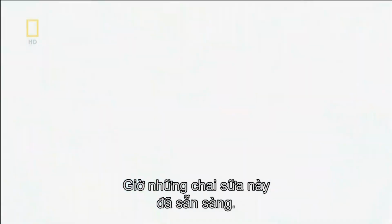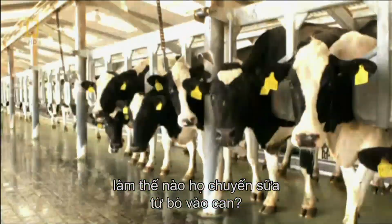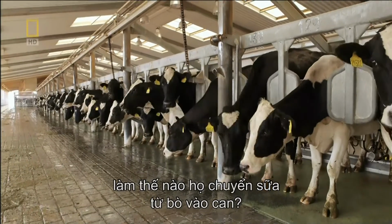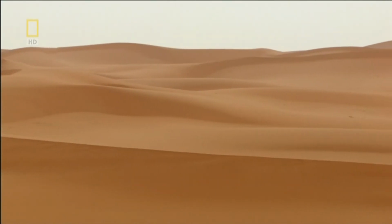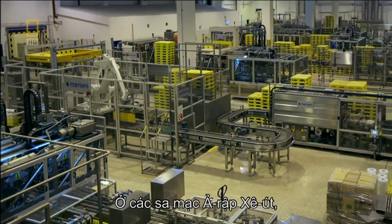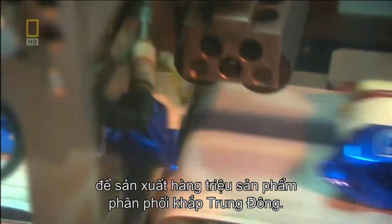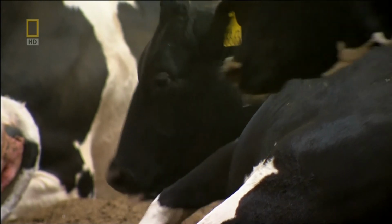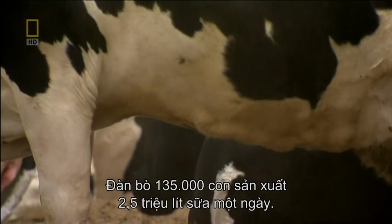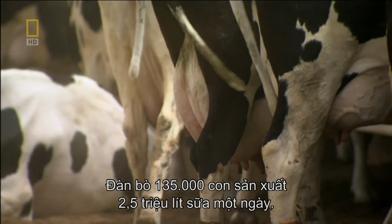Now that these milk bottles are ready, and with millions of customers waiting, just how do they get the milk from the cow to the bottle? Here in the deserts of Saudi Arabia, the Almarai mega factory works around the clock to make millions of products that are distributed throughout the Middle East. A dairy herd of 135,000 Holstein cows produce 2.5 million litres of milk a day.